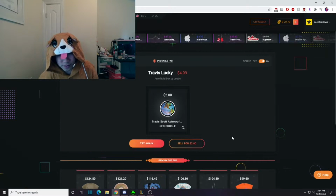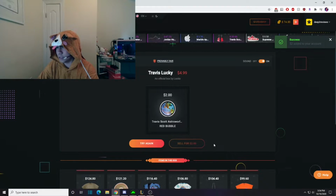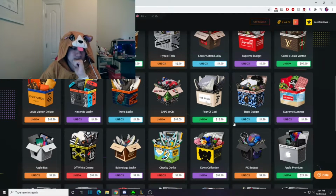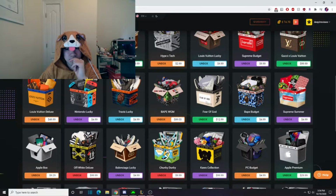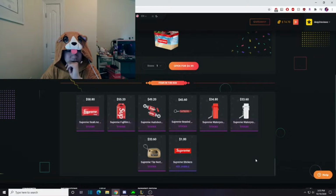Oh, you know, at least we're hitting the $2 stickers. It could be much, much worse. Let's go to, well, if we sell the keychain, we get our money back. That's great. Supreme Summer? Not feeling that.